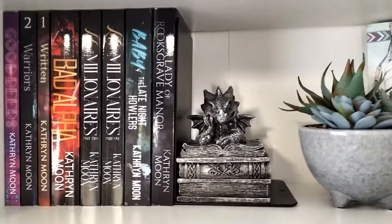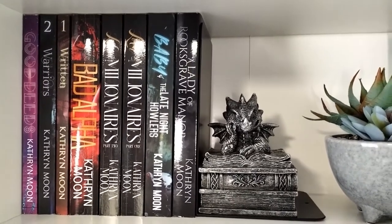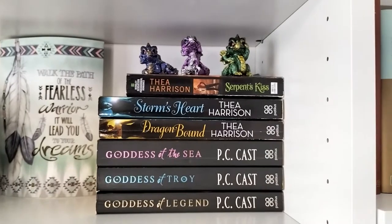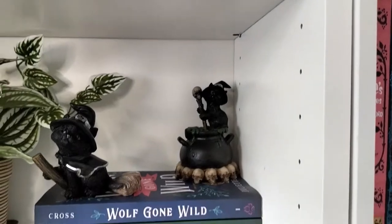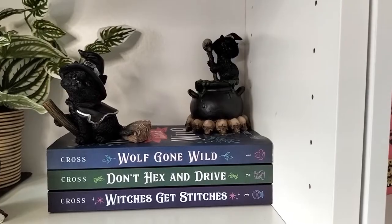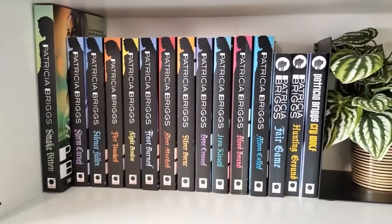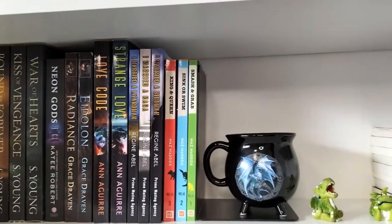Now here is some reverse harem, but let's be honest, it's Catherine Moon. I've got Catherine Moon sitting up here. And then just some knick-knacky stuff. And then more paranormal. Oh, and more dragons. And then we come down a shelf. We've got more paranormal with the State of Spell series. Love them. Some ornaments, a fake plant. And the Mercy Thompson series. Patricia Briggs, love them. And then again, we'll come down a shelf.